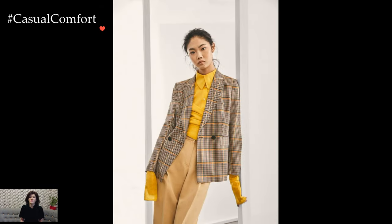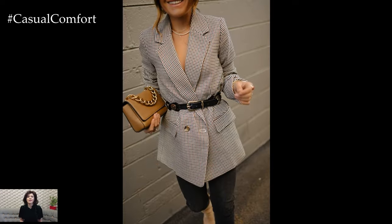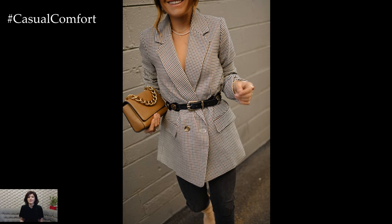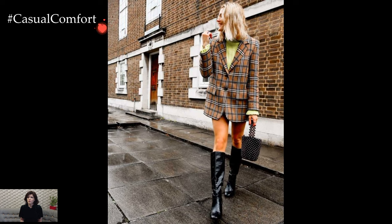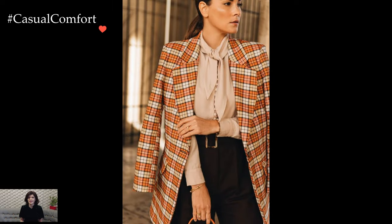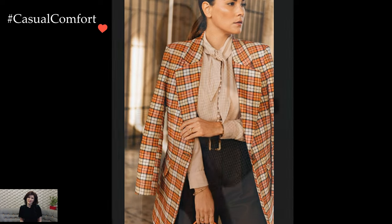Experimenting with textures and patterns within the outfit enhances the visual appeal of the plaid blazer ensemble. A plaid blazer worn over a silk blouse or a velvet camisole introduces a luxurious dimension, creating a tactile contrast that adds depth and richness to the overall look. The interplay of different materials contributes to a sophisticated and multi-dimensional aesthetic.